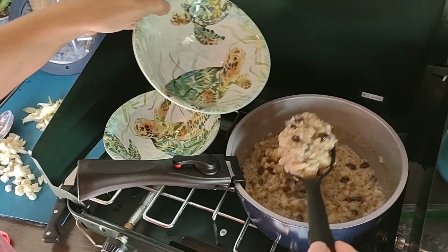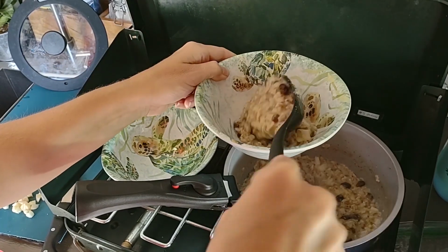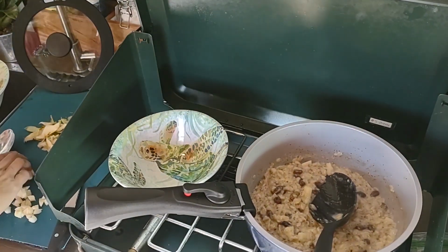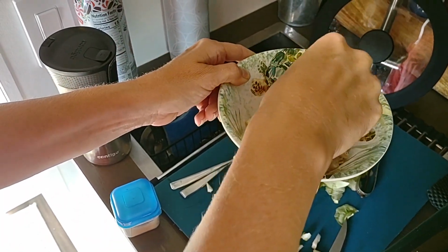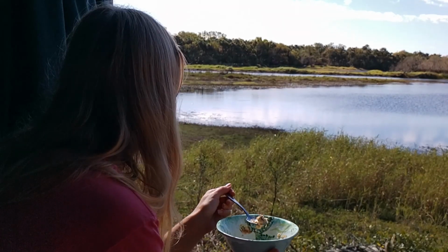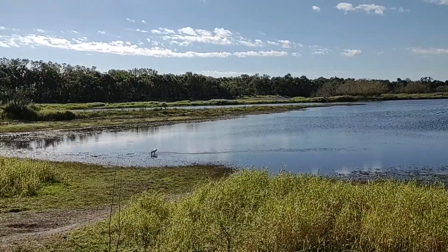Alright, here we go. All that oatmeal with raisins and apple. And breakfast is served. Oatmeal. If it's good enough for a horse, it's good enough for you. We've got a wood stork out there hunting for his breakfast.